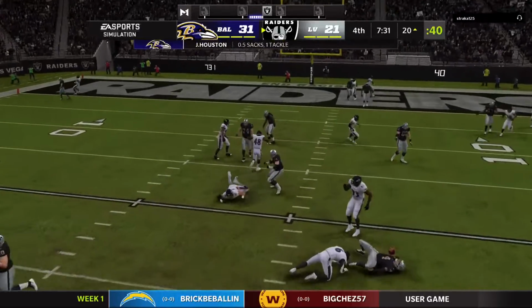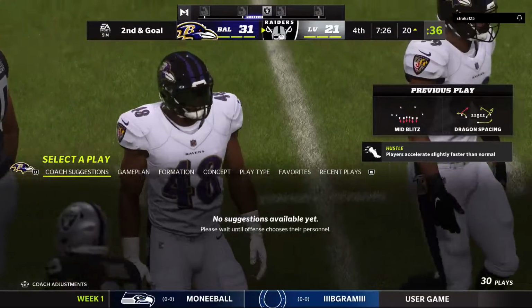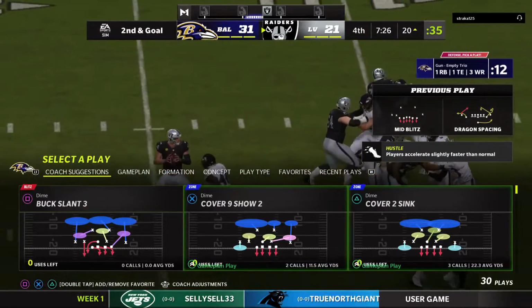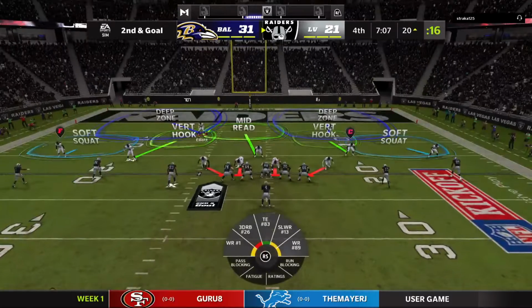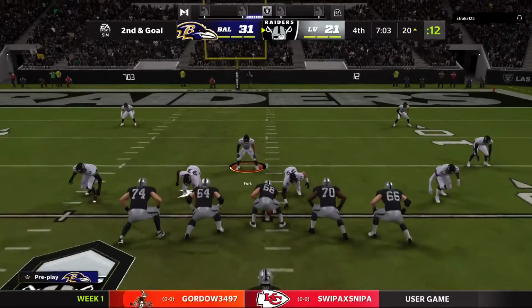Blitz coming, and down he goes. Justin Houston. He brought the pressure on the blitz, and he gets there for a loss of 12. First down, a bit of a disaster, and now on 2nd and goal, back even further. Mike 3. Set a tone.